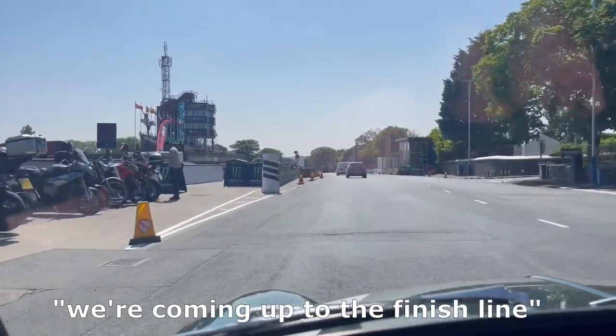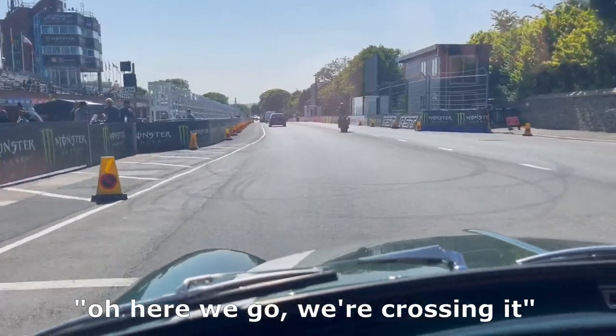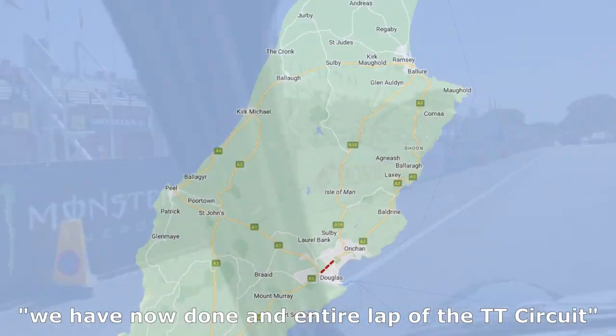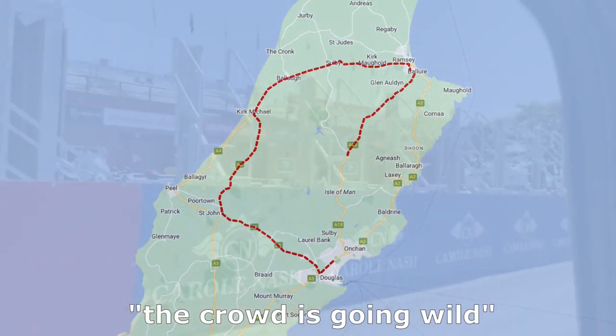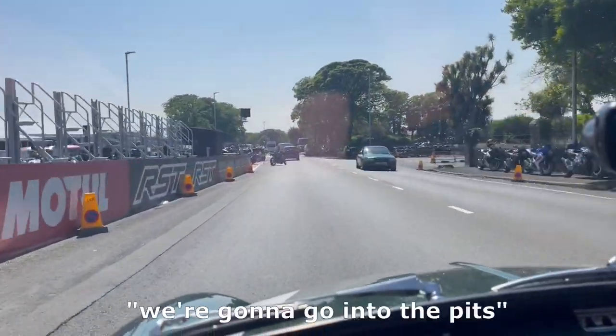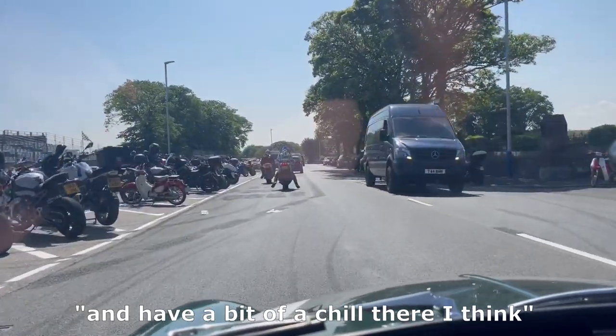We're coming up to the finish line. Here we go, we're crossing it, and there we go, across the line. We have now done an entire lap of the TT circuit. The crowd is going wild. There's like two people sat there, but yeah, we're gonna go into the pits and have a bit of a chill there, I think.